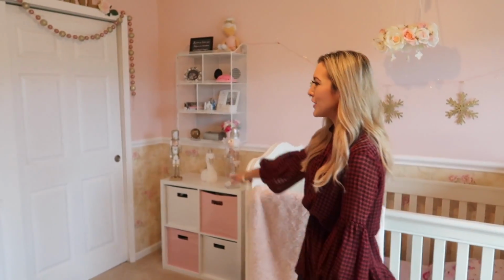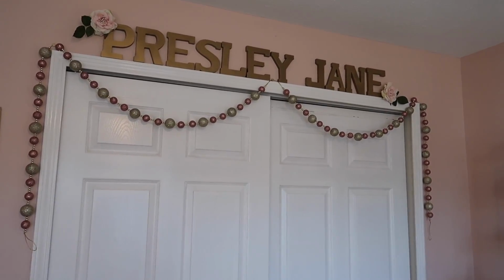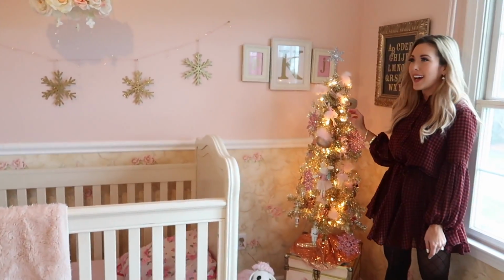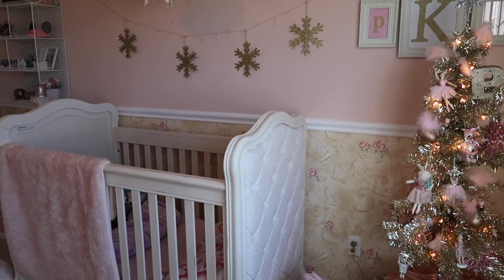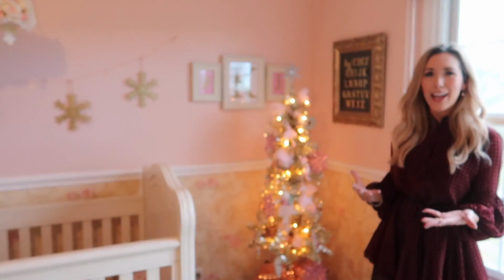So I strung some garland up here above her closet. And this little champagne gold tree I got on Amazon last Christmas. And I feel like it just makes it very pretty and girly and glam in here.